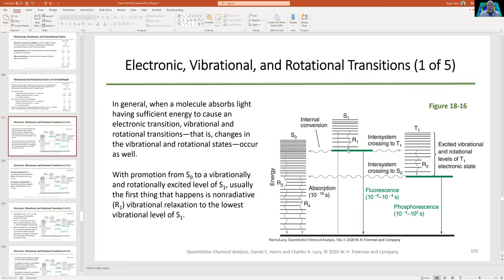And it leaves the molecule in the upper electronic state, but the ground vibrational state of that upper electronic state, right? And then one of two things can happen: either an internal conversion or an intersystem crossing. And these are just fancy words for saying it's going to convert into a very excited vibrational state of the ground electronic state, and then that will relax, right?